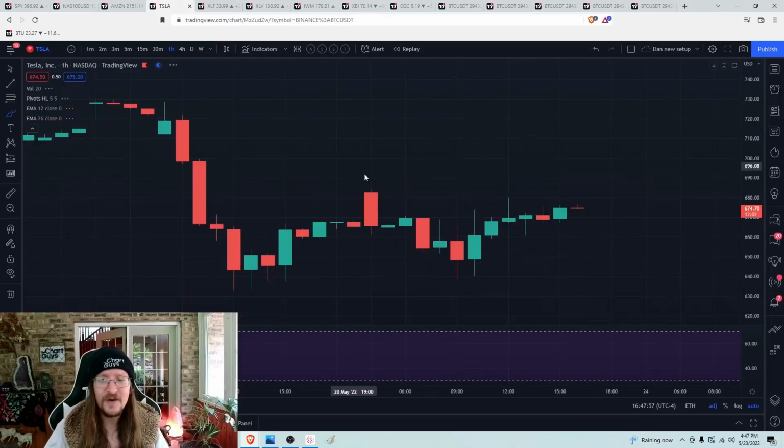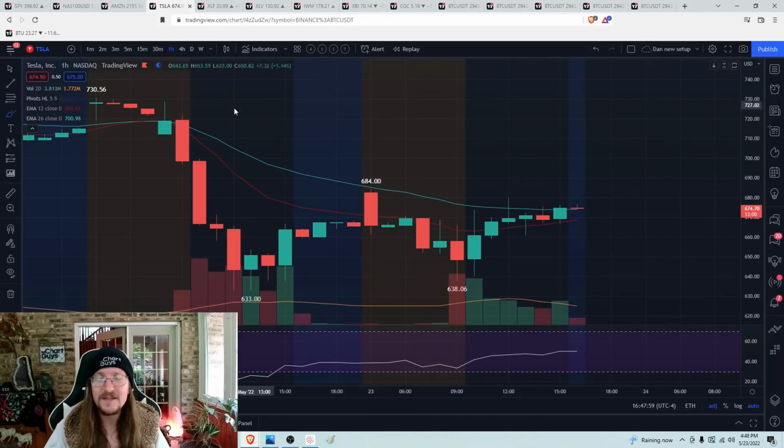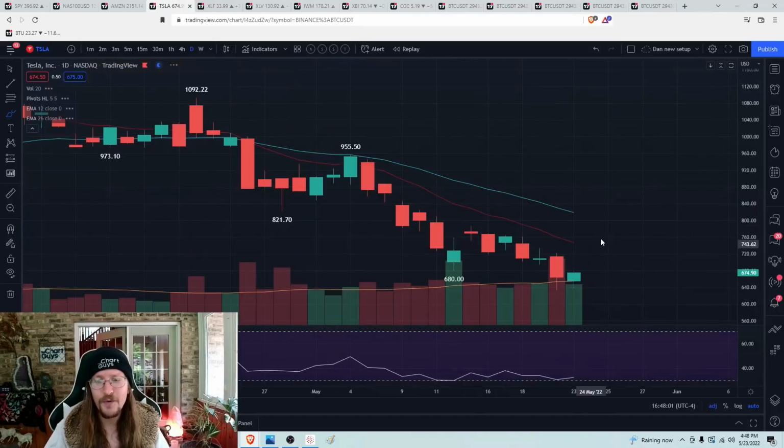So hourly time frame, trying to show a shift in momentum, have to see the inside bar break bull tomorrow to say, yep, daily bounce underway. And then we keep an eye out for a daily lower high.